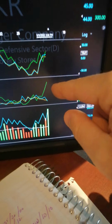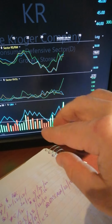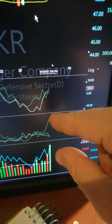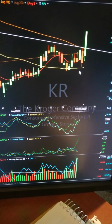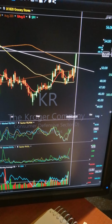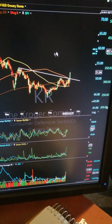It's bigger than average. It's got that high relative volume. This blue line, by the way, is OBV. So sometimes you can tell if things are kind of fake or not. And then you've got this high relative volume to the market as well. This one is a nice one, and ideally it should have some continuation, but who knows with the market these days, we might just gap down again. I might have to take a loss in this thing.